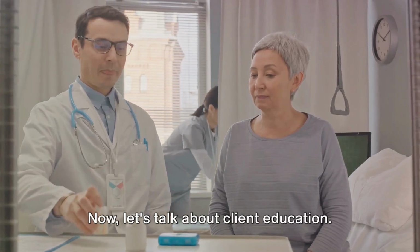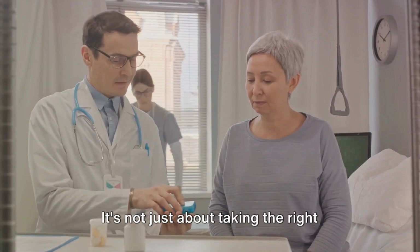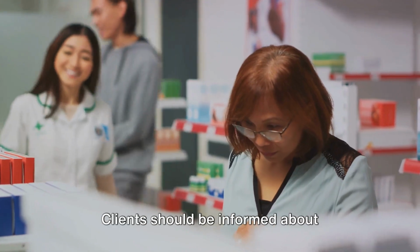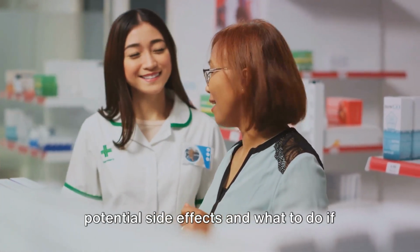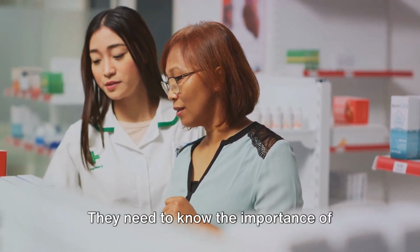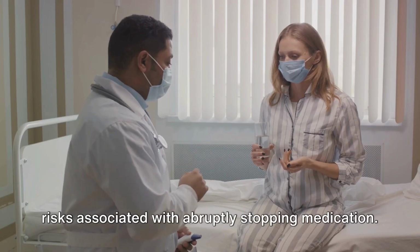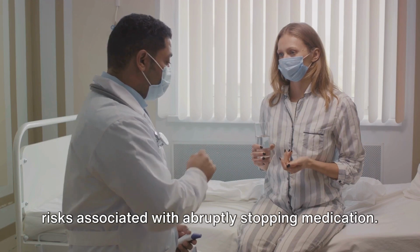Now let's talk about client education. It's not just about taking the right medication. It's about understanding why and how to take it. Clients should be informed about potential side effects and what to do if they occur. They need to know the importance of adherence to medication schedules and the risks associated with abruptly stopping medication.